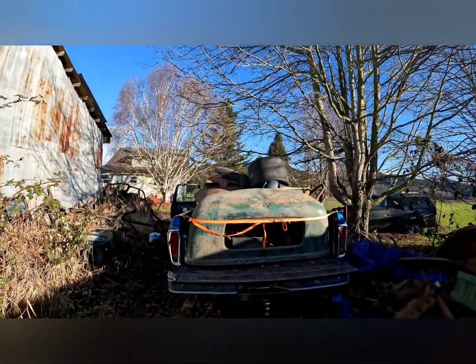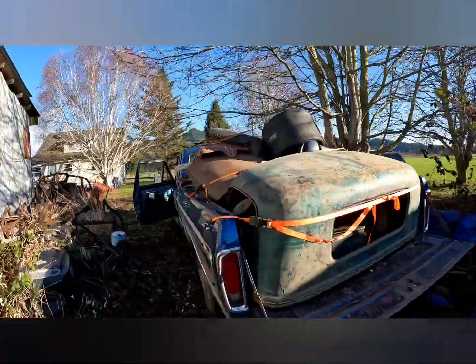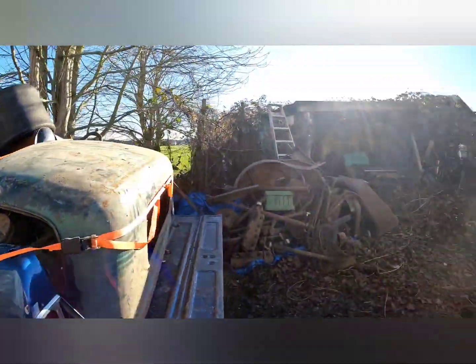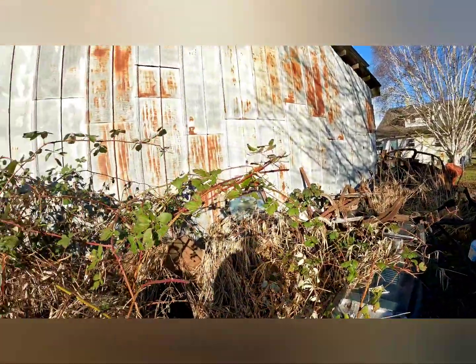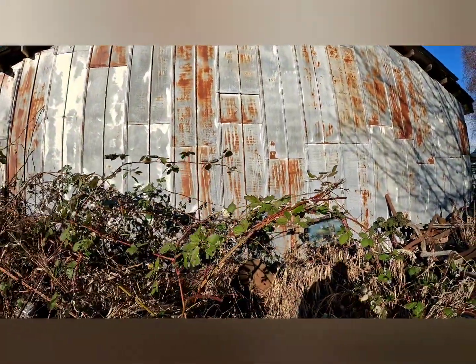Hey guys, Matt here. We're back. I got the truck loaded. There are lots of little goodies in here. We're just doing the outside shed right now. There's a lot of better stuff in here that we will be getting to. I'm going to go home, unload the truck, and we'll be back tomorrow. We'll keep this pick going. So, see you then.